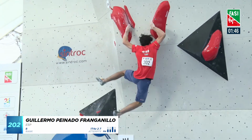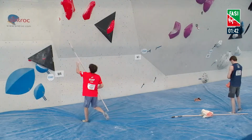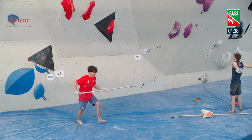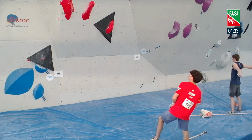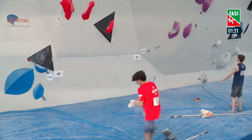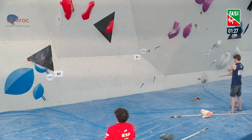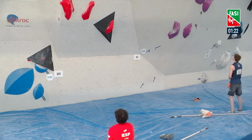Guillermo back on the wall. Oh, doesn't manage to make that stick. And he's swift to pick up the brush and prepare the boulder for another attempt. Yeah, that's frustrating for him to fall lower down than his previous attempt. Yeah, I mean, that's that crux. I really feel like that's the crux of the boulder.